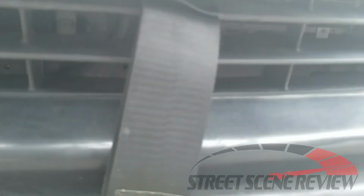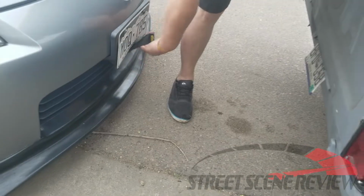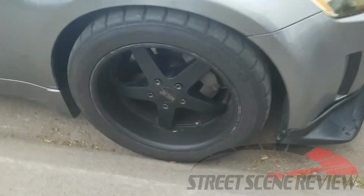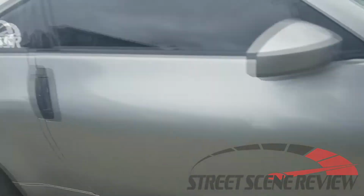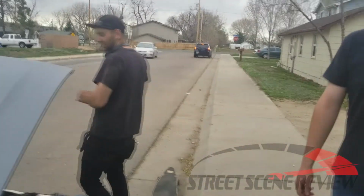Straight thuggin'. Hell yeah. Got the tow hook. Just, you know, because it's a Nissan, it might need to be towed. Loving the XXRs. I like these wheels a lot. Bam, boom. Boom. Alright, you gonna start this thing now? No, it probably still sounds like dog shit.